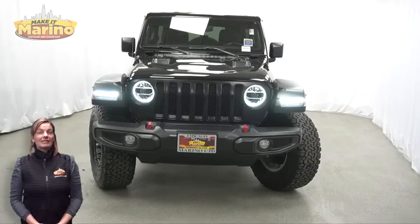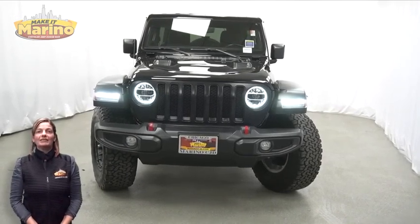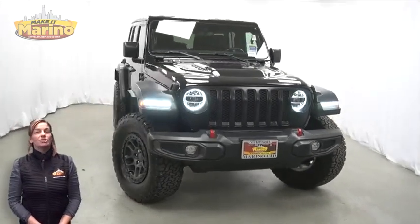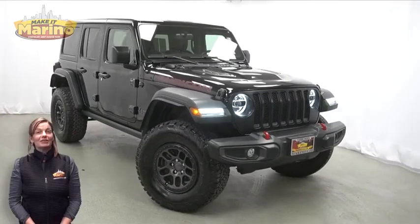Power, performance, capability, and capacity allow you to take this on and off-road as you take on new adventures. Take a look at this 2022 Jeep Wrangler Unlimited Rubicon in black clear coat.